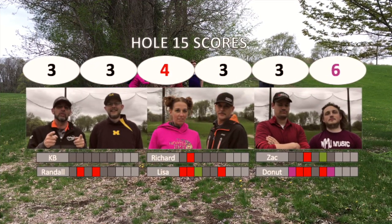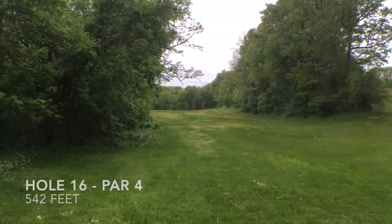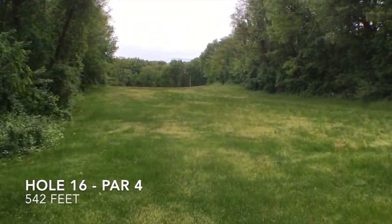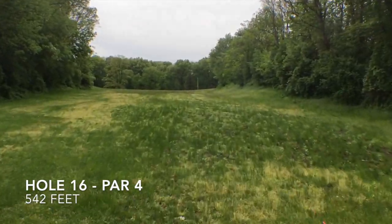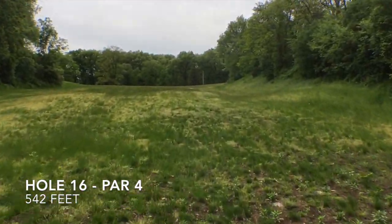So here we are for hole 15 scores. Donut with a 6, which is really unlucky, but everyone else cleaned up their 3s, and Lisa with her 4. As we head into the only par 4 of the course, hole 16, 542 feet. It's very long. It's pretty narrow at the beginning of it, but you have to, by God, stay out of the left side.